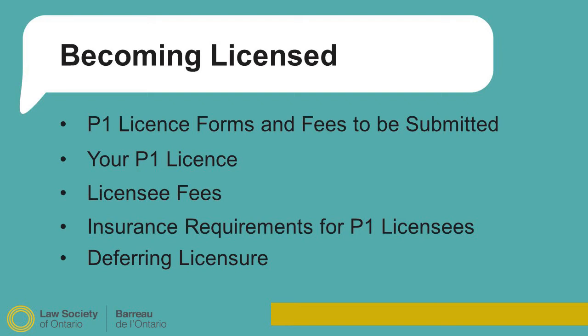In the online message you receive, you'll be asked to complete and submit the form called Petition for the Paralegal P1 License and Certificate of Fitness form, which will be included in the message sent to your web account once you qualify. You are also asked to complete and submit the Affidavit for Taking the Oath form, which will also be included in the package you are sent. You're expected to pay the application fee for a P1 license.